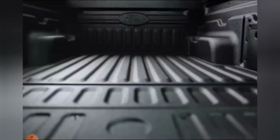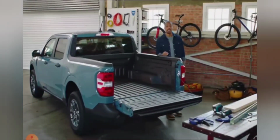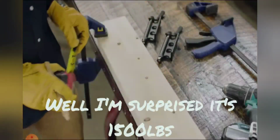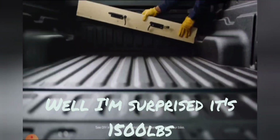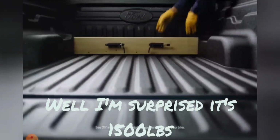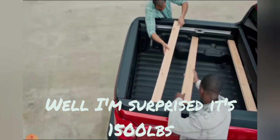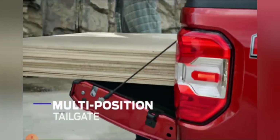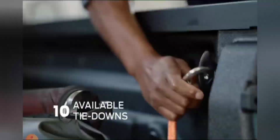But looking at the Ford Escape, looking at the Ford Bronco Sport, I'm thinking we're going to have about 1,000-pound payload. If we're really lucky, that might even go up to about 1,200 pounds of payload. Now, of course, we don't want this stealing the show from the Ford Ranger, a more expensive product, and Ford won't want this stealing the show from it.